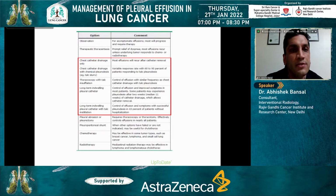The most common one is chest catheter drainage. However, we need to know that most effusions will recur after catheter removal. Chest catheter drainage with pleurodesis has a response rate of 60 to 90%. Thoracoscopy with talc insufflation has a similar frequency of effusion control as chest catheter drainage or talc pleurodesis. Long-term indwelling pleural catheter leads to control of effusion and improved symptoms in most patients. And some patients may even have a spontaneous pleurodesis. That percentage is roughly around 40%. You can use the long-term pleural catheters even for pleurodesis subsequently. Otherwise, the pleurodesis doesn't happen spontaneously.